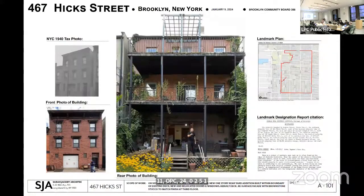24-02511. This is an application for a certificate of appropriateness for Brooklyn, block 321, lot 31, 467 Hicks Street in the Cobble Hill Historic District. This is a building built in 1873 to 74. Application is to construct a rear yard addition.